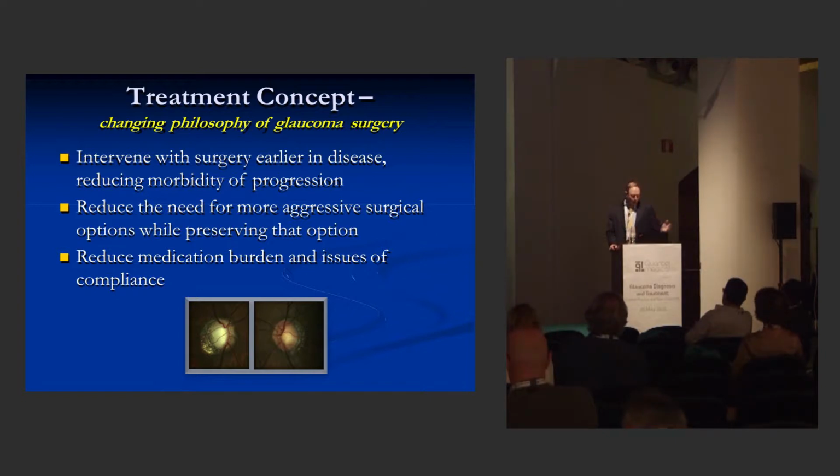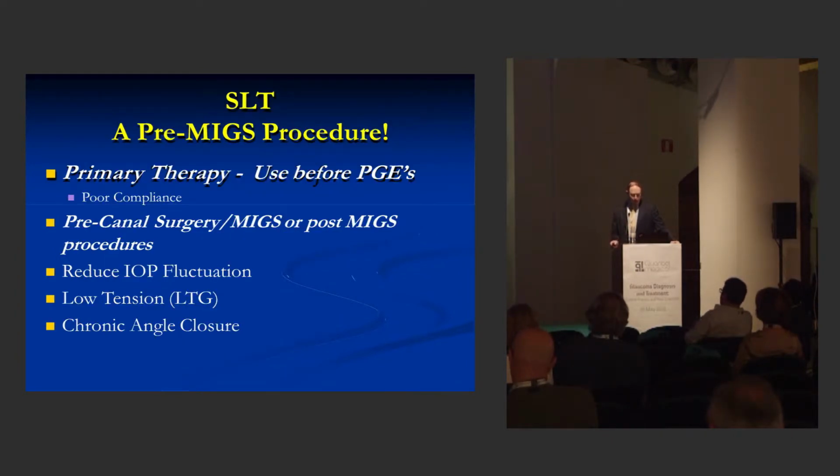Also, we want to reduce medication burden, and as we all know, there are major issues with compliance when taking medications. So I'd like to convince you to use SLT earlier, use it as primary therapy even before the prostaglandins. Dr. Leshkar and I were discussing this: do you use it earlier? How do you use it in Europe? In the United States, we do use SLT as primary therapy. The patients are very accepting of it, primarily because those patients do not like to pay for the medications.